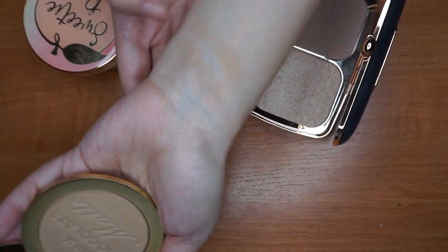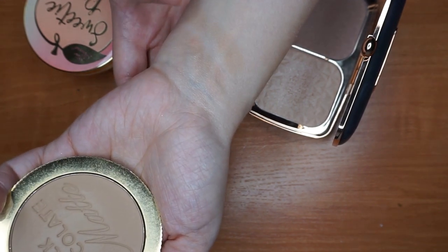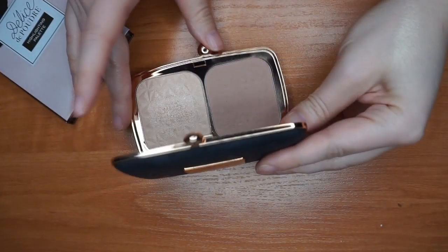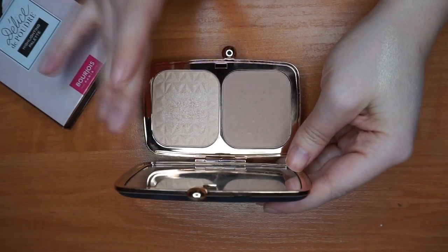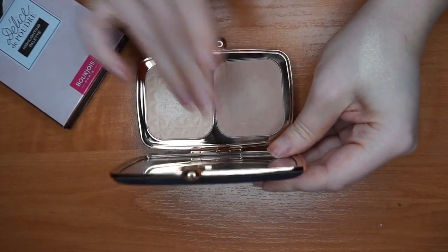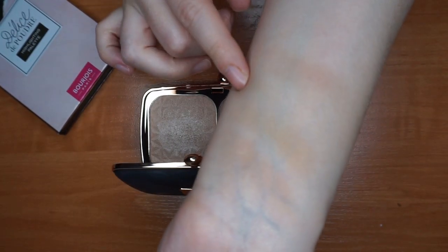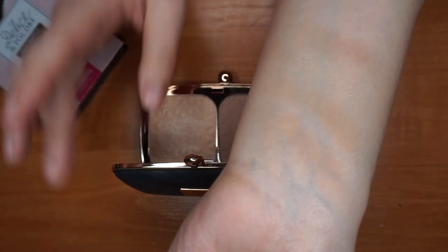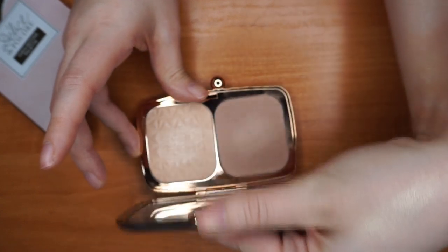So as you can see, Sweetie Pie is much pinker, while Chocolate Soleil is a much truer sort of bronzer. I'm keeping these. I've got this Makeup Revolution Duo, which is surprisingly really good quality. So this is the highlighter, this is the bronzer. And I'm keeping it because I really do enjoy both the quality in this and the packaging is really pretty.